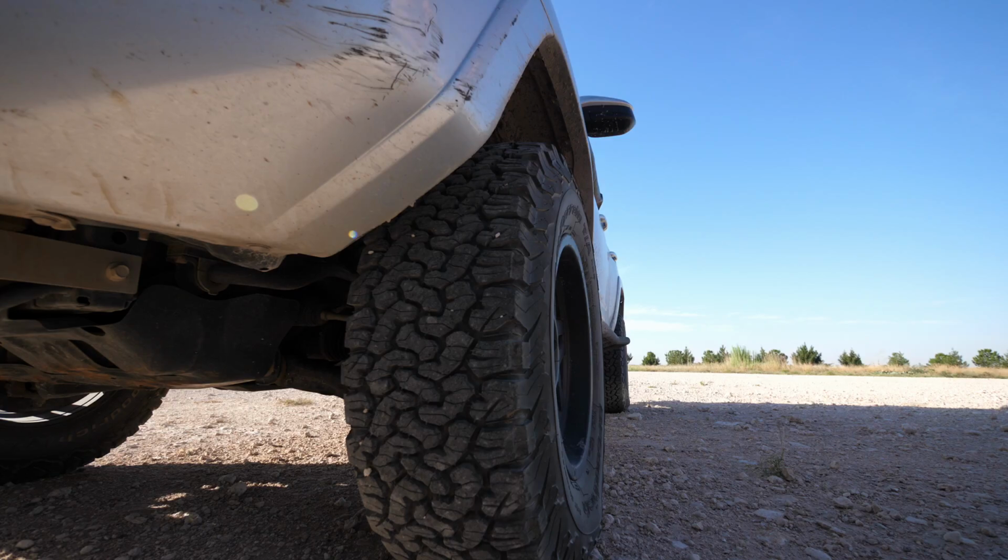What a beautiful morning. It is oil change time. It's a little bit past due. I like to change it every 5,000, as you know, but we're probably pushing about 7,200 now. So time to give her some fresh slippery juice.